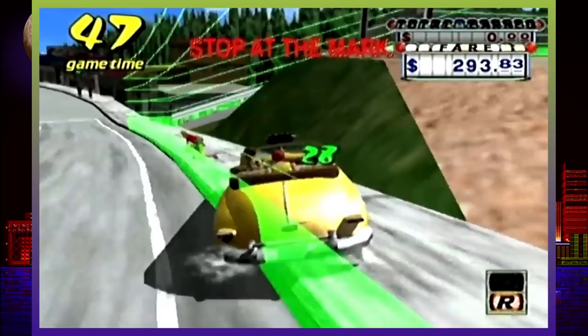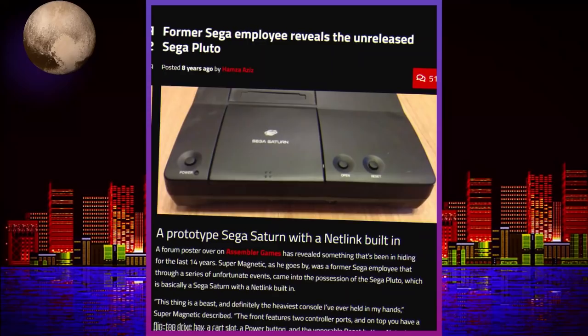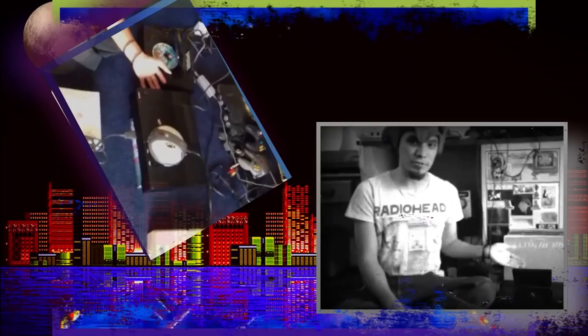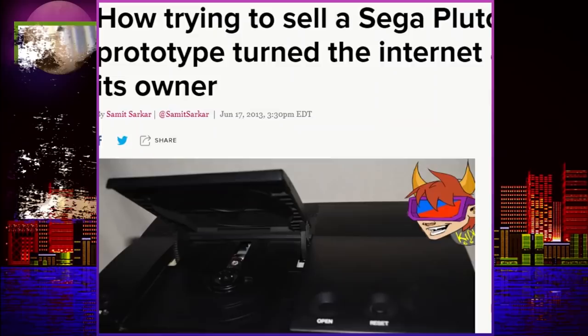An unknown Sega employee would go on to leak more information on this device on the internet forum known as Assembler, and this fella is rumoured to be the same gentleman who leaked Sonic Crackers. But one thing that was certainly made clear from all of this was that KidVid666 had something pretty special in his hands. The next chapter in the Pluto saga would occur in 2015, where more controversy would unfold.